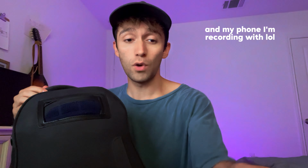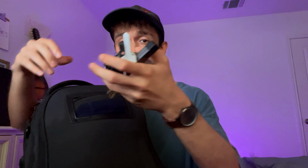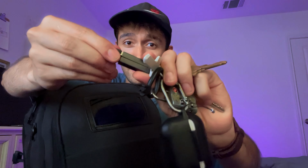So that's just gonna be a wallet, a notebook that you can get for like 30 cents at Walmart, and I'm probably gonna remove some of these keys, but it has AirPods on here, and it has this charger, which you'll see from my travel accessories video, but 5-in-1 charger. It has everything you need. Attaches to your keychain. So that's those.